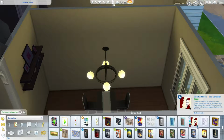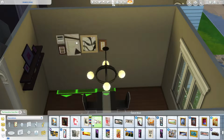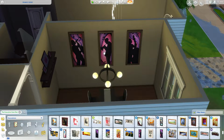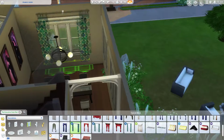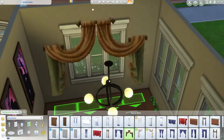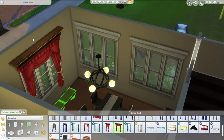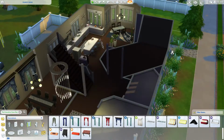So in the dining room, I tried to make it pretty classy and elegant. I ended up choosing these really nice jazz paintings, and then I used that color scheme to decorate the rest of the dining room, and it turns out pretty nice. It probably doesn't match the rest of the house quite as well as the other rooms, but that's the formal dining room, so I figured it's meant to be a little bit fancier than the rest of the house and probably a bit more traditional.